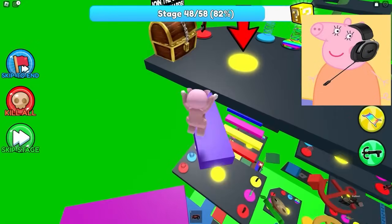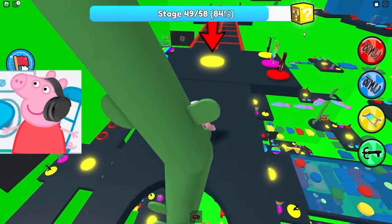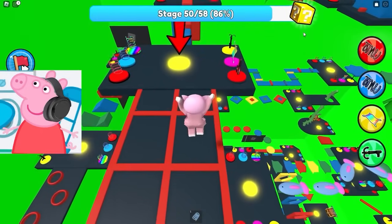Now we will all quickly pass them and can get to the finish line. I'm so glad we're going so fast. I want to get to the finish. Wow! It looks like we have not yet climbed to the top. Now we are exactly on the top floor of this location.